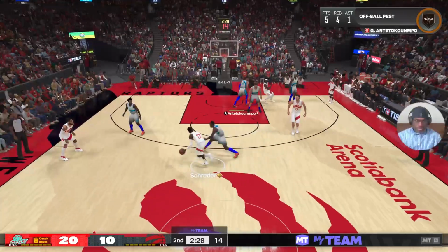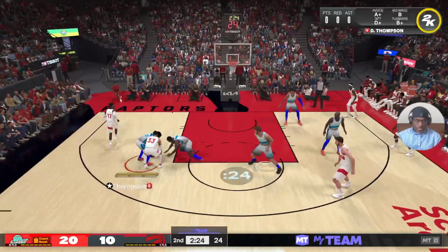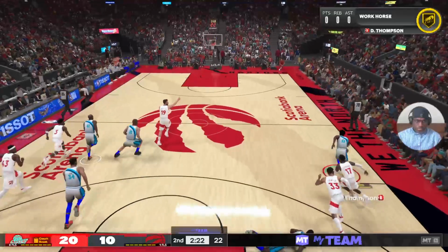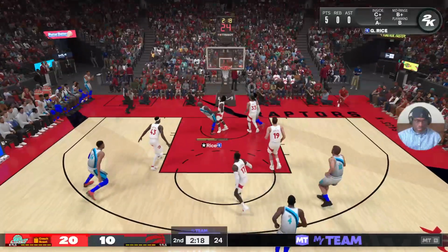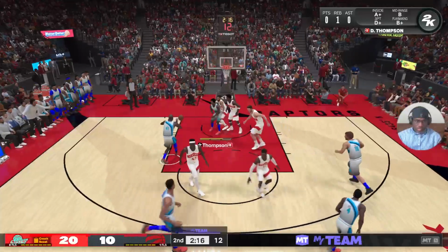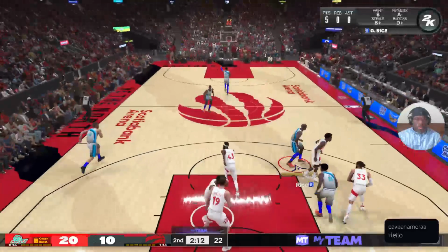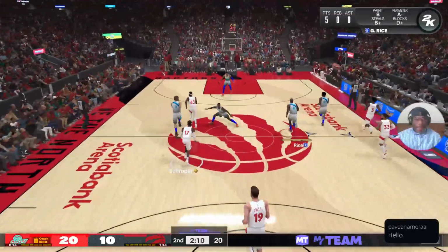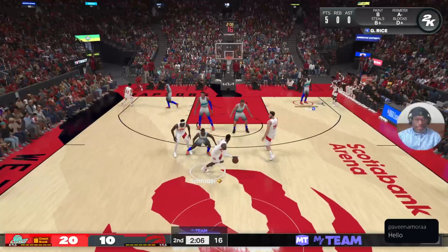Moncrief against Schroeder. And the pass to Trent. They get a hand on it, and it's stolen by Moncrief. Down low, here's Rice. Thompson passes to Rice. Rice, no good. Chance for mid-range. Wouldn't be surprised to see them run that play again.